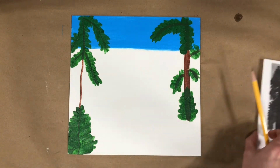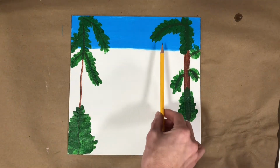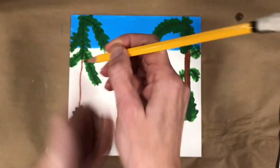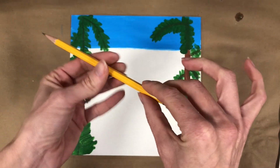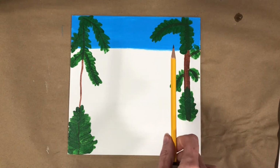So I always like to start out knowing where my top and bottom and left and right are going to be, okay? So using your pencil, we're not going to hold it like you do when you write your name. You're not going to hold it very, very hard. We want to use the end of the pencil near the eraser, and we want to hold it very, very lightly and make just a very, very light mark so that we're able to erase it afterwards.